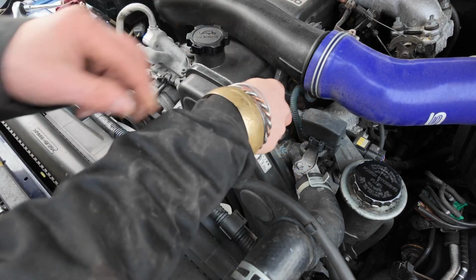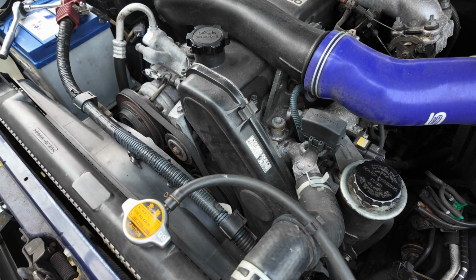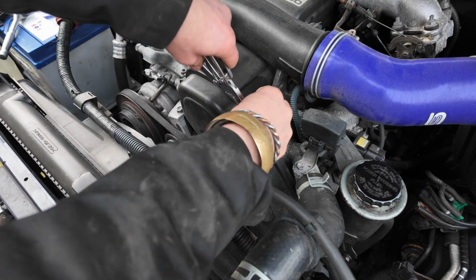Annoying clip now. Got a screwdriver on me. Or some such.